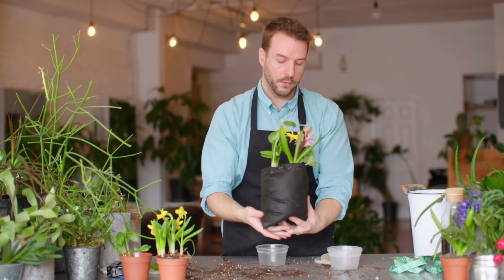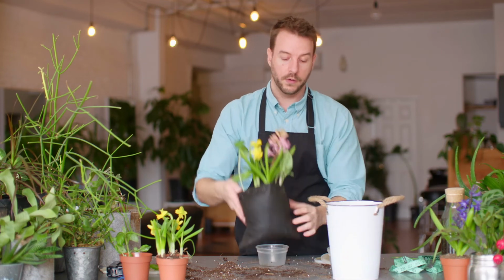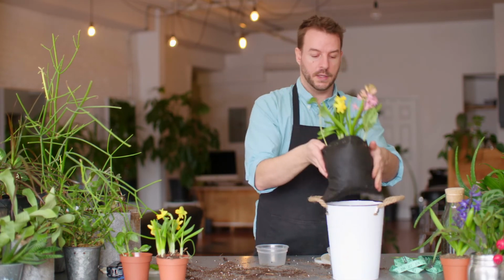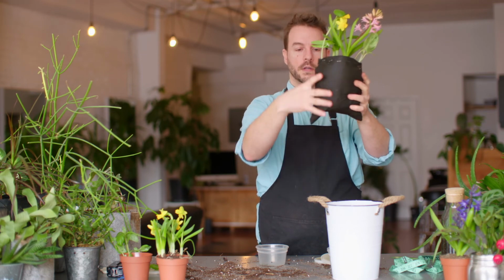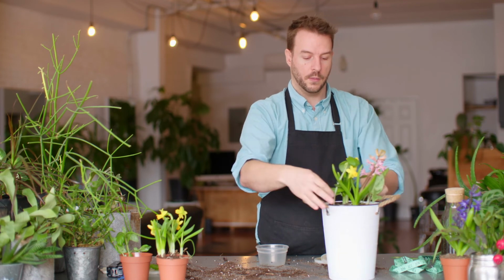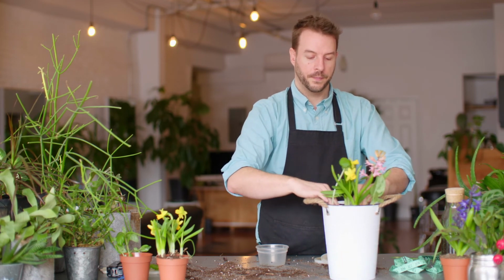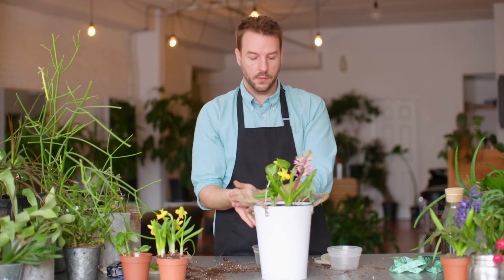All right, so now we are ready to get started. What we're going to do is put this in our pot. And again, you want to make sure that your corners are pointing down, because those are going to be your wick that bring the moisture up. And there we go. We are ready to water the plant and watch it grow.